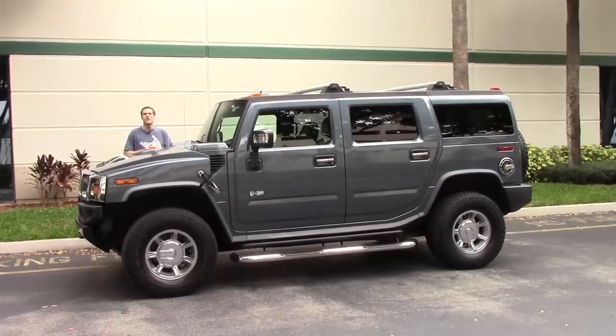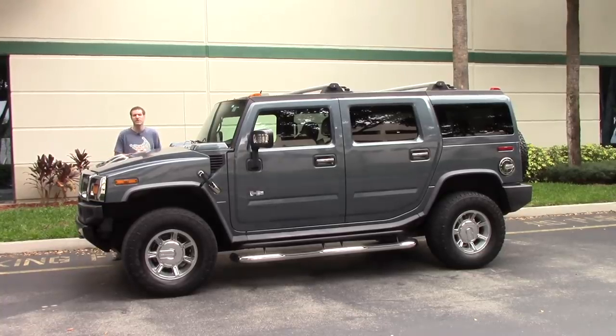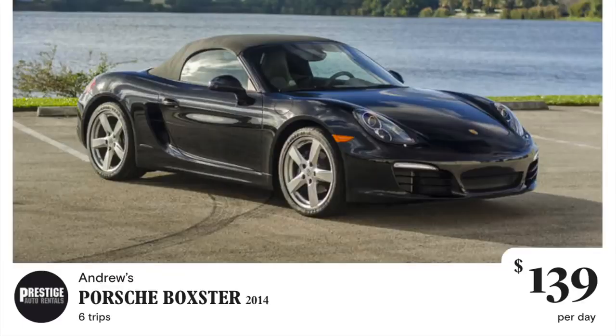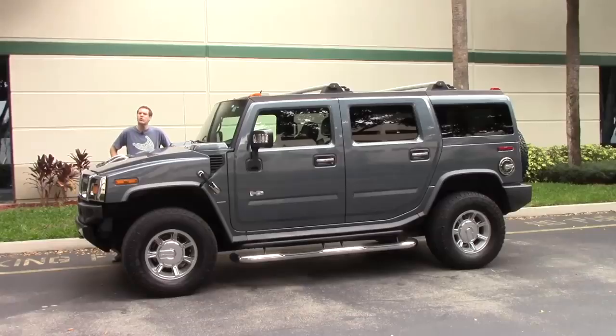Now, before I get started, I wanted to tell you how I got this Hummer. I've rented it through Turo, which is this service I love that lets you rent other people's cars instead of normal, boring rental cars. Now, Turo has given me a budget to rent cars, and here in Florida, where I've come to shoot some videos, there's an amazing selection of BMWs, Maseratis, Mercedes, Porsches. But I said, I want something more ridiculous. So I got an H2.